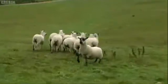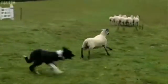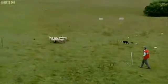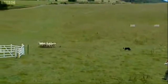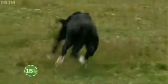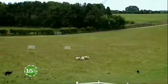So now the sheep have gone. Oh, we've had one breakaway. But they covered and got it back in. Now, some dogs would have gone in and possibly in grip, but no, they showed good control there. 15 and a half scored then for the fetch.